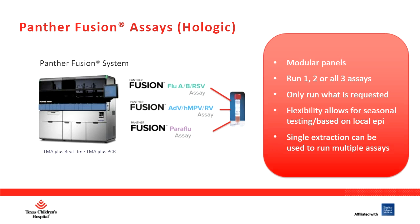And it would really fit into our testing algorithm that we already had in place. And this would allow us the flexibility to do some of that seasonal testing based on the epidemiology of the respiratory viruses at the time. And we could take one sample and do a nucleic acid extraction on the system in an automated fashion and apply it again to one, two, or all three of those mini panels on the Fusion.